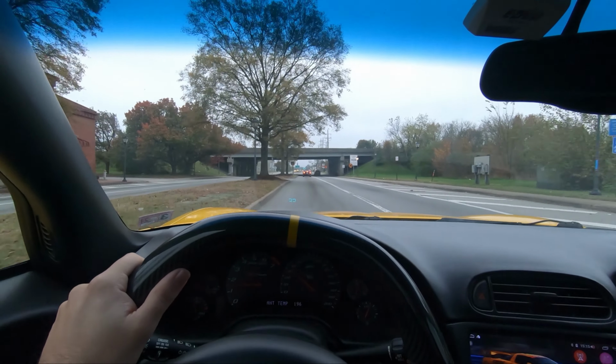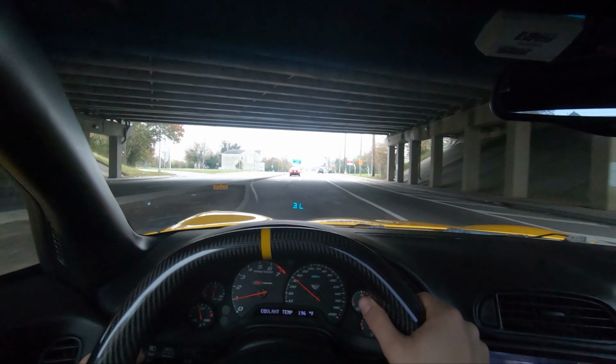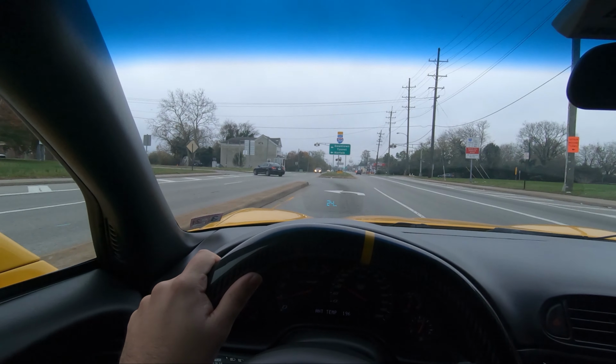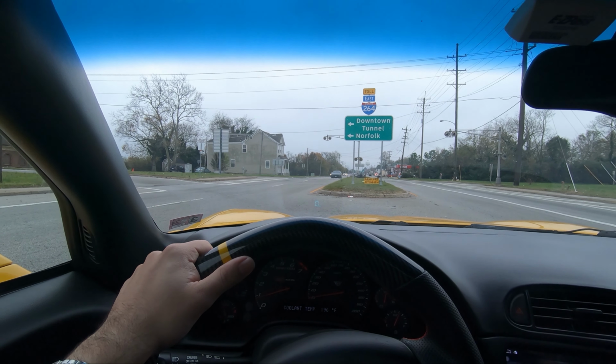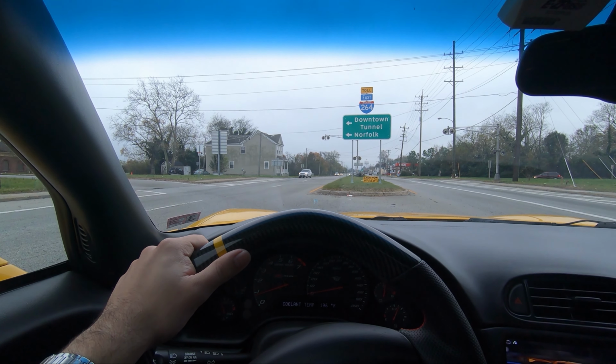Oh, also the header wrap has pretty much eliminated all TIC. The windows are up, I'm traveling about 1,500 to 2,000 RPM, and I can't hear a thing. I love it. On occasion, I can still kind of hear it, but it's so faint it's not really much of a big deal. I highly recommend wrapping your headers if you have an annoying header TIC with aftermarket headers. Total game changer.